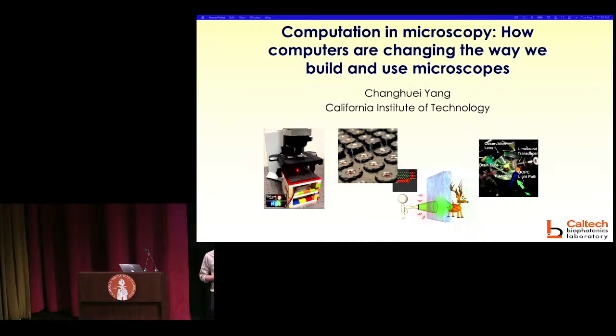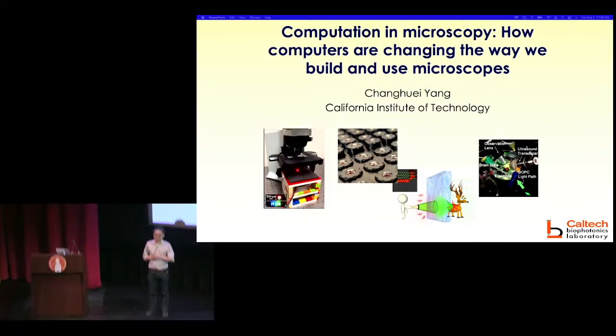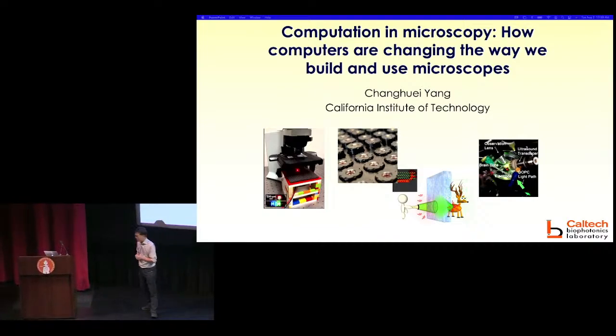Like Katie said, my name is Chang Wei Young. I just go by Young, and I actually work here at Caltech. I'm in the Department of Electrical Engineering, Bioengineering, and Medical Engineering.